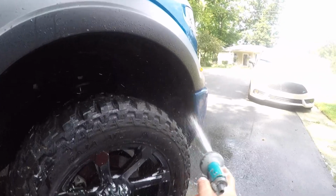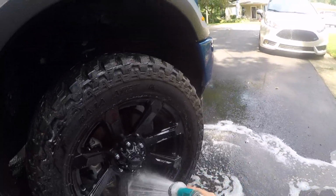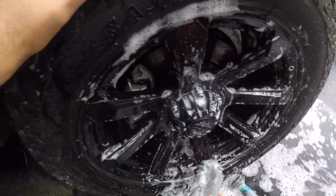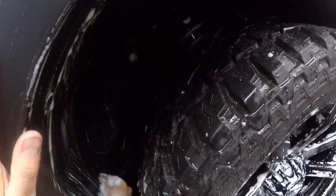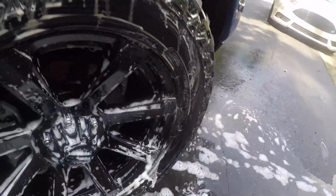Like to get in these fender liners while I'm doing the wheels. So since this bucket is the wheel bucket, I'll do the fender liners while I'm at it, and I'll probably do under the hood as well before I switch to a new bucket to do the paint.